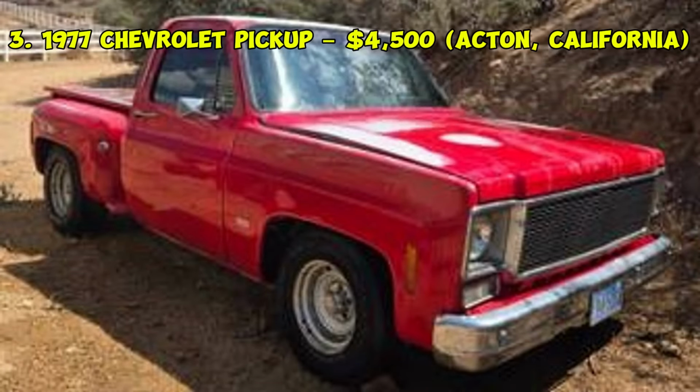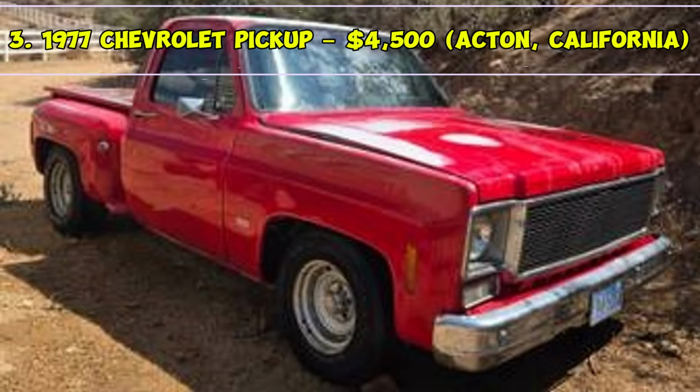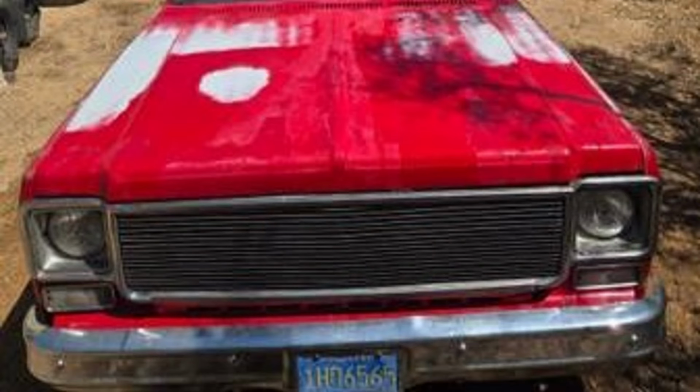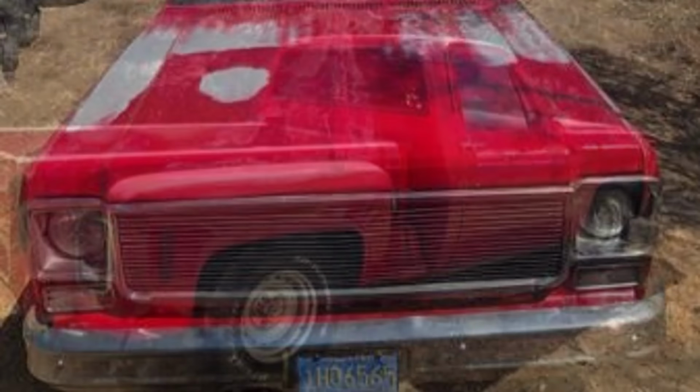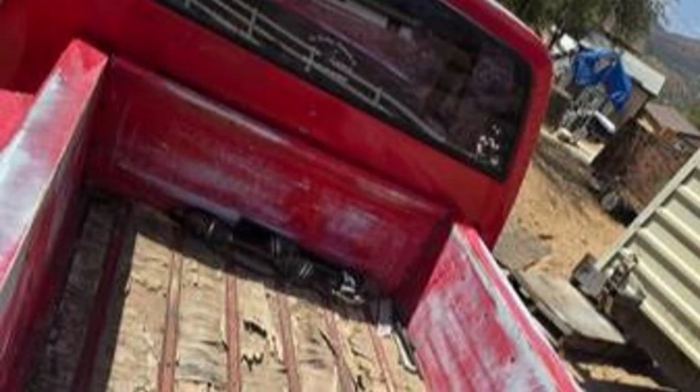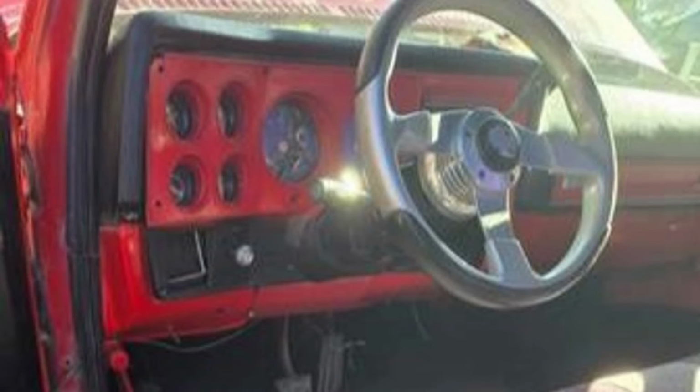Number 3. 1977 Chevrolet pickup, $4,500, Acton, California. This 1977 Chevrolet pickup presents a straightforward restoration opportunity. Equipped with a V8 engine and automatic transmission, it shows 58,000 miles. The truck requires a head gasket and radiator replacement, and it lacks keys. Despite its fair condition, the square body styling makes it an attractive project for enthusiasts of 1970s Chevy trucks.